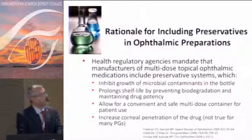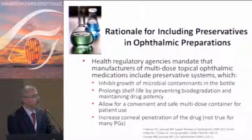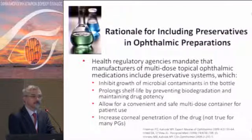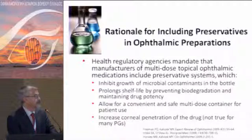What is the rationale for including preservatives in ophthalmic preparations? First of all, health regulatory agencies mandate that manufacturers of multi-dose topical ophthalmic medications should include preservatives. Preservatives inhibit the growth of microbial contaminants in the bottle, prolong the shelf life by preventing biodegradation and therefore preserving the drug potency, and they allow for a convenient and safe multi-dose container for the patient use.